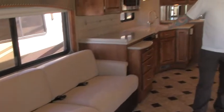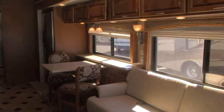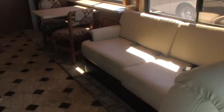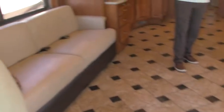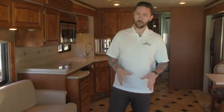Moving to the living area. Now, we do have opposing wall slides in this coach, so we've got a really nice amount of space up here in the living room. You can see we got this wide open space. If you want to have a dance party, you've got the room to do it, and you've got a really nice surface to do it on.